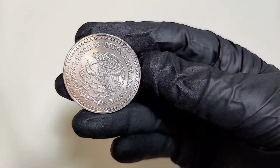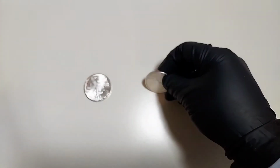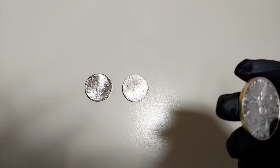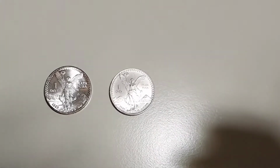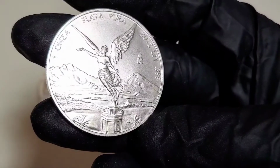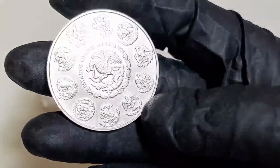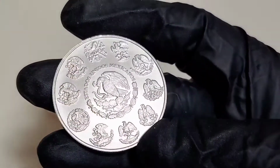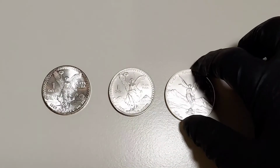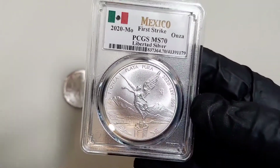Or these mid-1990s Libertads, which have some of the lowest mintage years, including the 1997, 98, 99. There's also the 2000 Libertads, which are, for me, my favorite design and size coin. And these years also have some low mintage years, including 2014, 2018, 2020. I'm always looking for coins with equity that's built in, or coins that have a potential to increase in price.